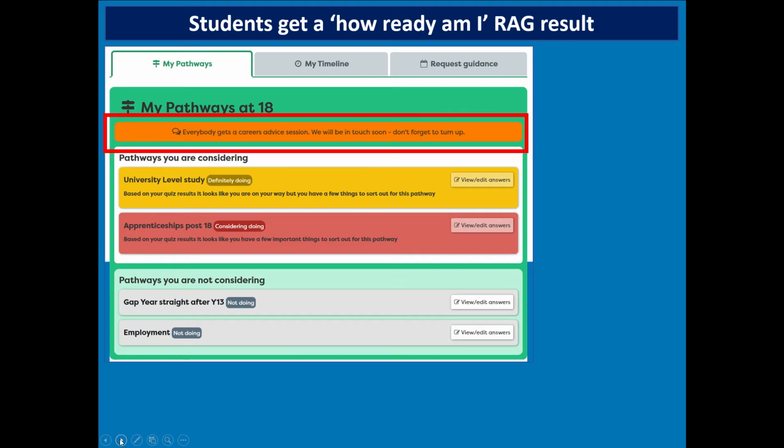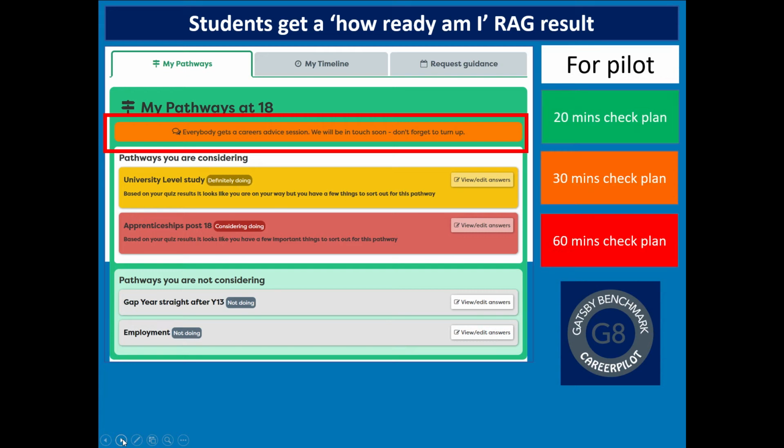We don't necessarily tell them it's all going to be different levels because this is Gatsby 8. In our model, the 3 different levels of guidance were as follows. If they were green, they got a 20-minute check of their plan. But if they weren't as ready for their progression as they thought, or this had showed, then they could be flipped back into a drop-in session if they needed more. 30 minutes for amber, and 60 minutes if they were red for a definite pathway, or if they had additional needs, or if they're thinking about apprenticeships or college as a definite pathway, because those pathways are quite complicated.